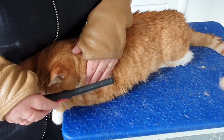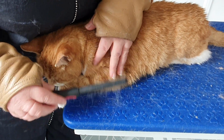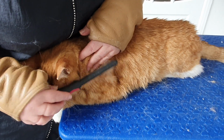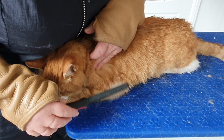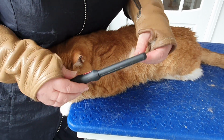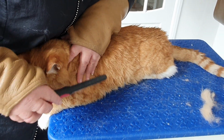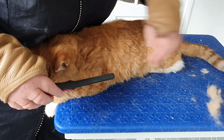So, little Timmy here, he's had all his claws done, all nice and short now. And then we have had a sanitary clip. So I'm not going to show you that. He's had all around his bum clipped short, so that if he has any toilet problems, which he does quite often with an older cat, it's going to be easier for mum to clean him, or for him to clean himself. So we're just going through now with the comb.